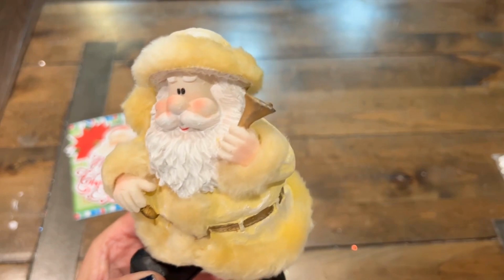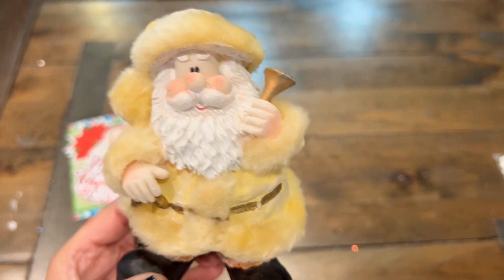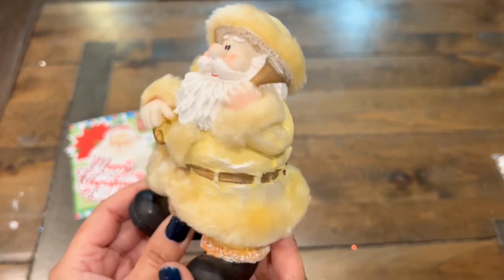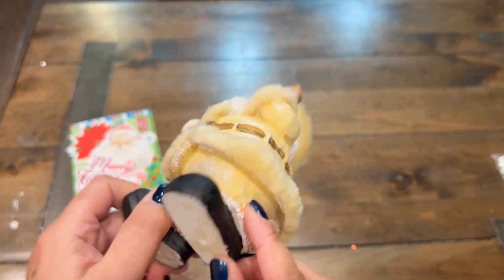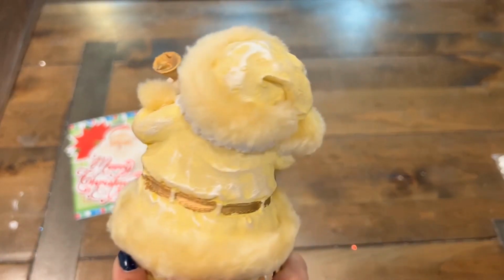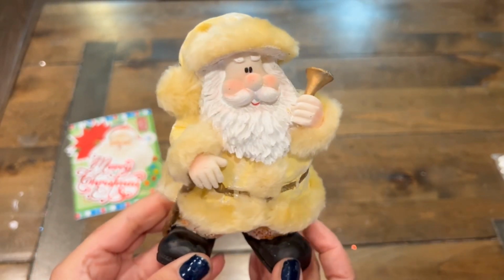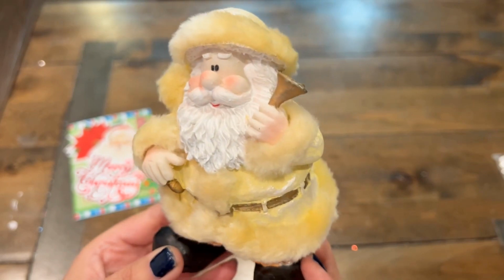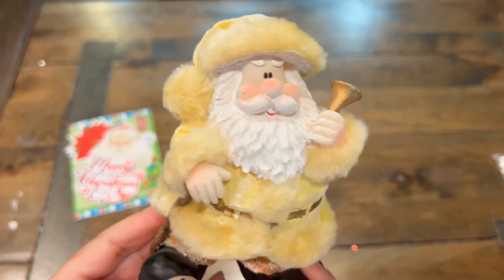He has a cane, a little trumpet. I love his fuzzy hat and outfit. Let me give him a little spin so you can see what his back looks like. There are no markings, but I believe it might be a modern piece. I hope Dale likes this version of Santa. He's not really wearing the traditional red, but I think it is a good version and super cute.